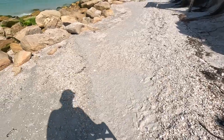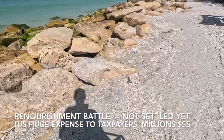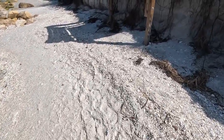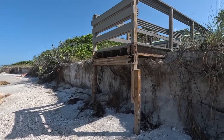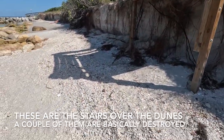Now this looks to have taken quite a bit of erosional damage here. And I don't know if they're planning a beach renourishment or not. But come fall, if we get a barn burner of a storm through here, this little section of Treasure Island is going to be in tough shape. We're already missing some dock over here. Or crossover, more correctly.